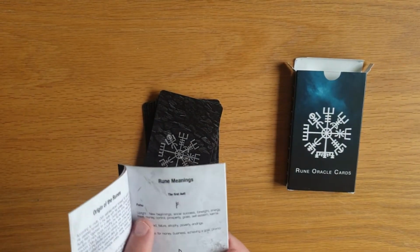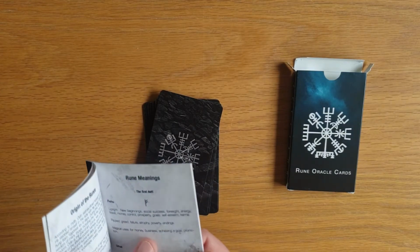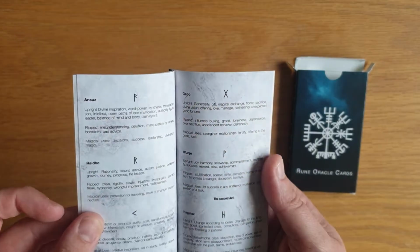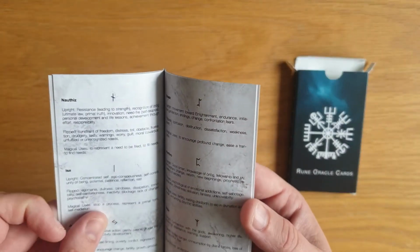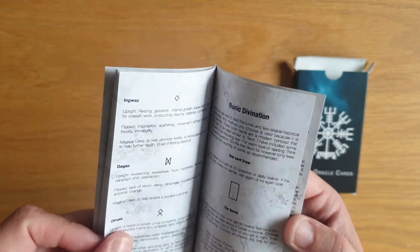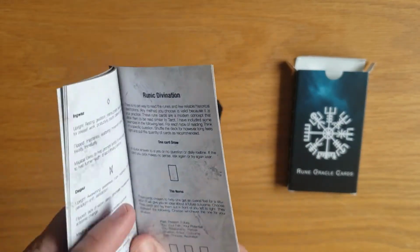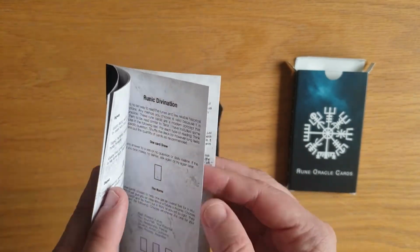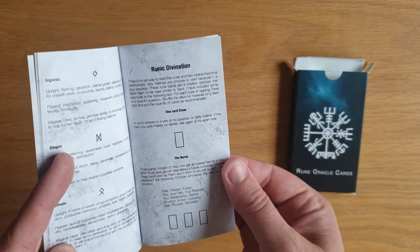So like Feu, upright meaning, flipped, magical uses. So if you're carving runes into candles, that sort of thing. So it has the first aett, the second aett. I'm going to pronounce these wrong, but trust me, I will go and learn how to say them properly because I'm currently going into the Norse path at the moment.